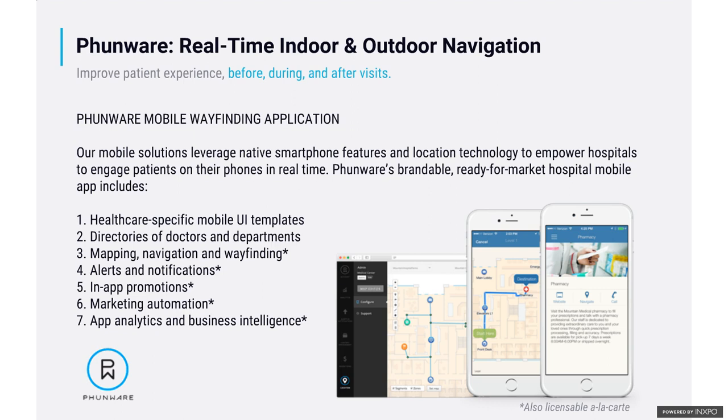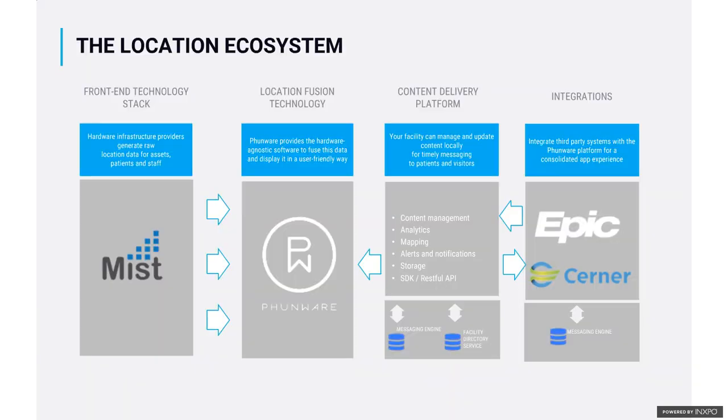So Phunware has a location fusion technology that takes the great, highly accurate location data provided by Mist, or virtual beacon providers, in some cases your Cisco infrastructure, and turns it into that Google Maps experience of getting turn-by-turn directions all the way from your house to the right parking lot, to the correct entrance at a hospital, and to the patient exam room. Once you've got that location platform in place, and I'll move the slide forward one here, it unlocks a variety of other use cases.